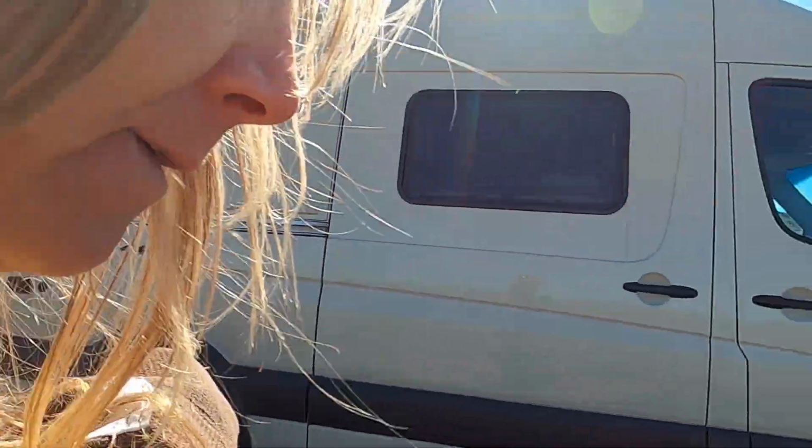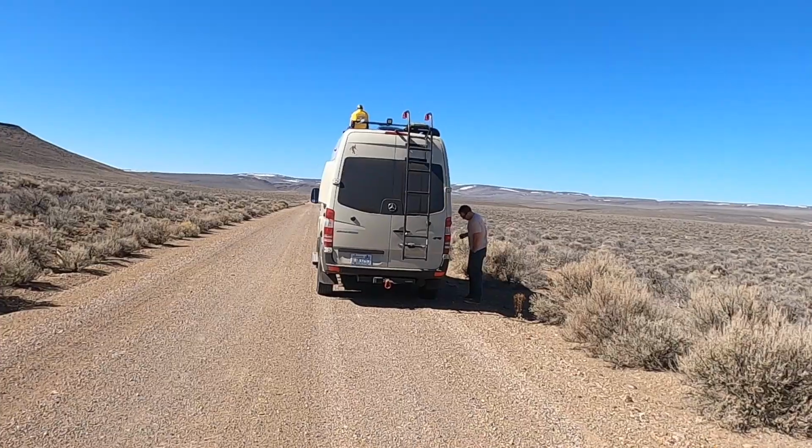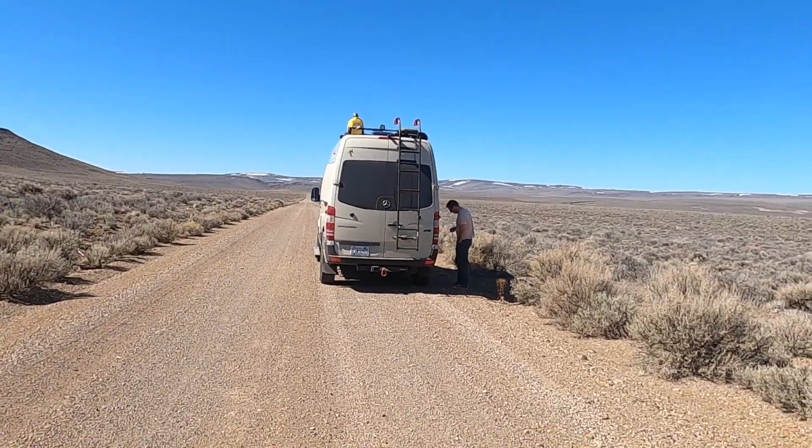Doing a little air down, seeing we're gonna be on some washboard road for looks like about 71 miles. We officially started Black Rock Desert.